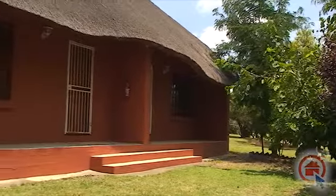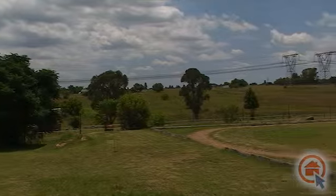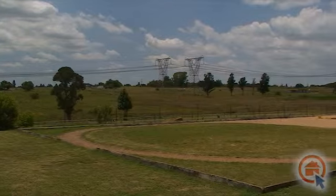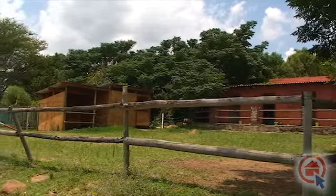Two garden cottages. A full arena with floodlights. Stables.